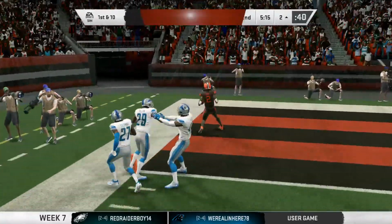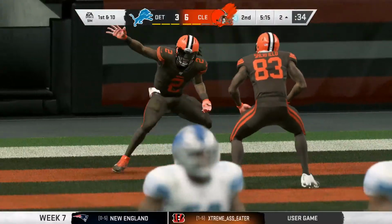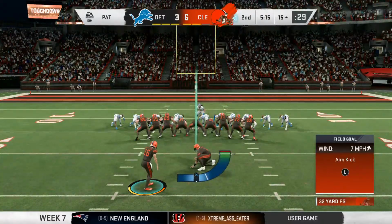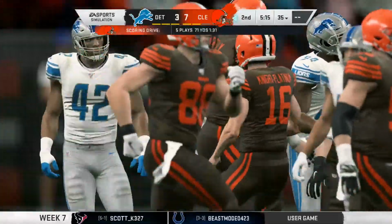Now left side on the swing pass, and he'll take it into the end zone for a Browns touchdown. Melvin Gordon, his 9th touchdown of the season. And the Browns have taken the lead. Didn't have anything downfield, swung it out to the flat. He did the rest.